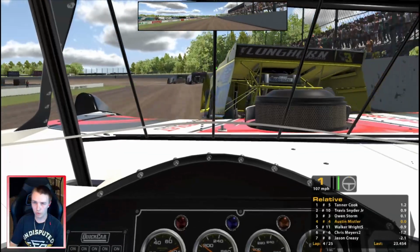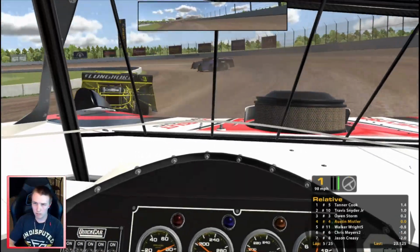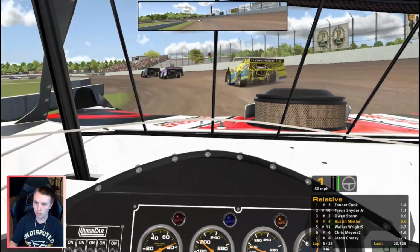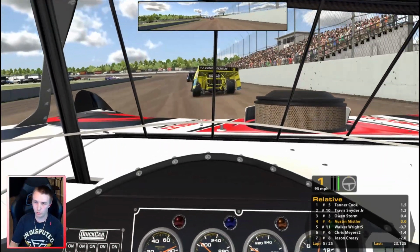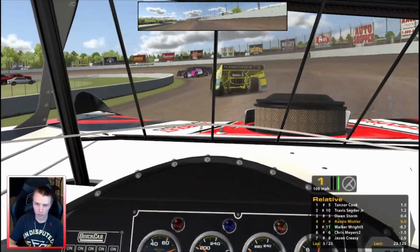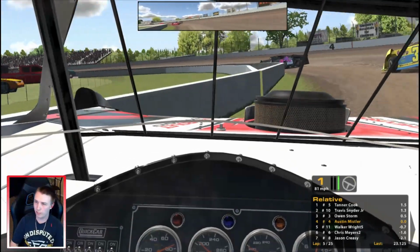Try not to run over the 3 here. Try to get another big run down this back stretch. 3 had a really good turn 1. He kind of messed up off of turn 2 a little bit. It was a little straight, but he had a good corner. It's hard to get all the way down there without clipping the grass and really messing you up.